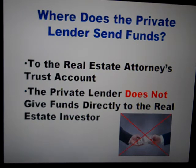Where does the private lender send the funds? Now here's one that most people don't understand. You do not send it to me. It goes to the real estate attorney's trust account. In other words, I have a real estate attorney, and it goes in Karen's trust account. You don't send it to me. When we close on that property, Karen takes it out of the account. Again, the private lender does not give the funds directly to the real estate investor.